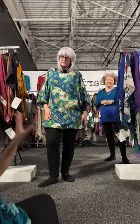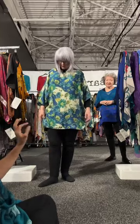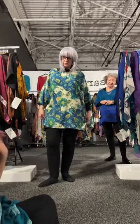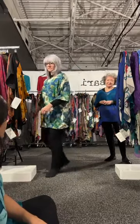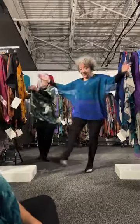I think the print is lovely. I think the length is really nice. Yes, good length. I feel like it needs a little more drape, and it might be nice if it were sheer for you, especially because you're so narrow through the shoulders. Yeah. All right, come on up, Vicki. I have a sheer one.